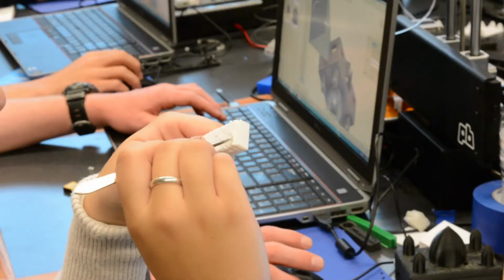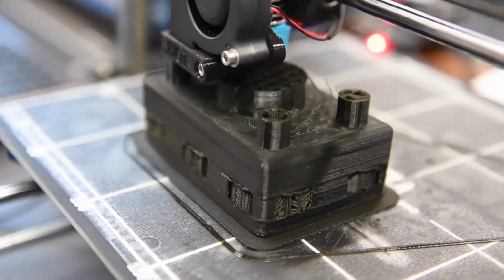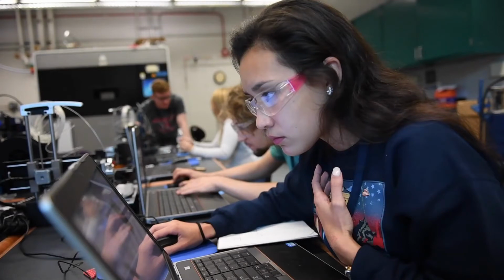With advances in technology, additive manufacturing may provide a new way to make complex parts that couldn't be produced any other way. The potential in 3D printing is really endless. I mean, there's so many things that can be done with it, and there's so many more materials that people are working on. The students said they're optimistic about the pace of innovation.